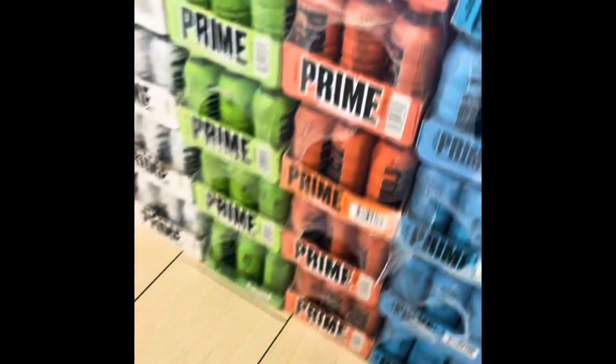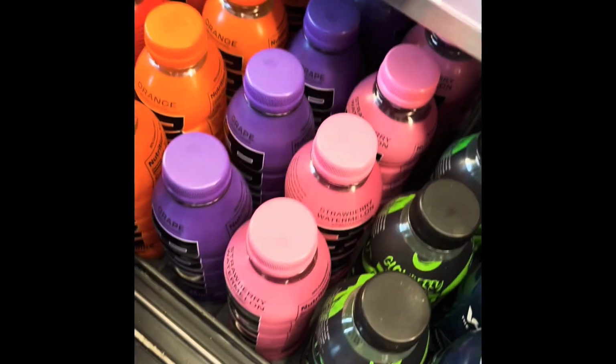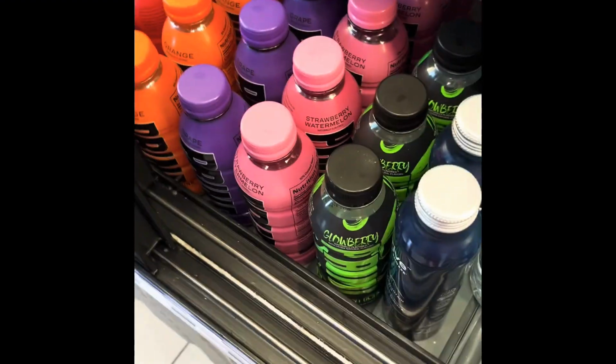Guys, if you want Prime, go to the Vitamin Shop because they have almost every flavor. We even missed it. One of them has so much. Jeez. They got the big 12. Yeah, that's really cool. Blueberries. Yeah, I think I'm gonna get a bottle. Just like the lemon edition.